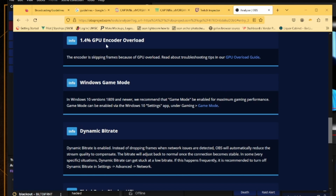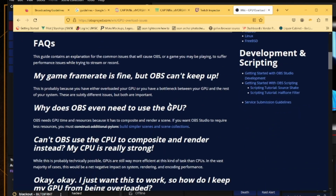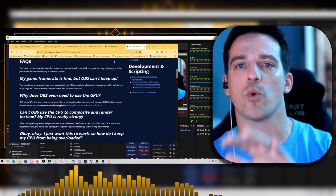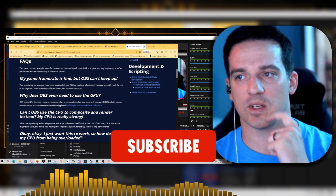But you can click on it too, and say, okay, I have an encoding overload issue. It tells you the encoder has skipped frames because your GPU is overloaded. Read about how to fix your GPU issues right here. So you can click on that, and then just keep going and keep fixing all of your own problems. This is one really good way that is built into OBS that lets you fix your own problems, and you don't have to worry about it.